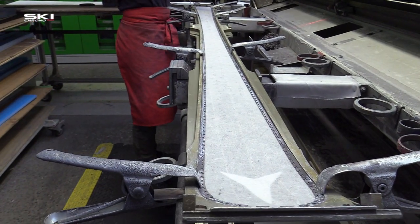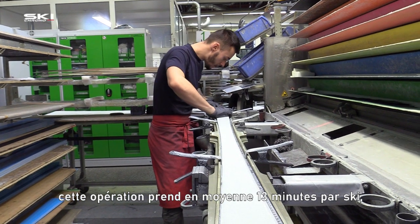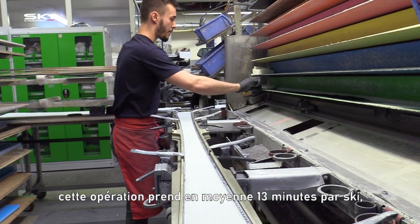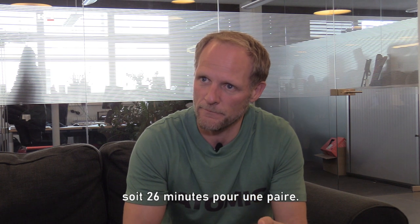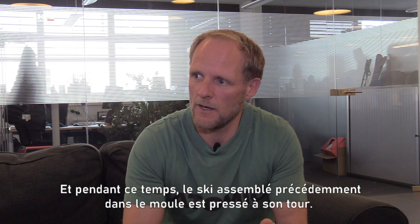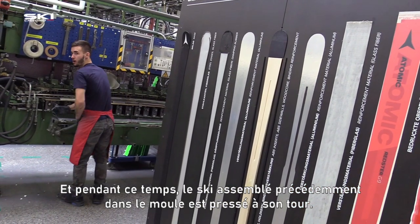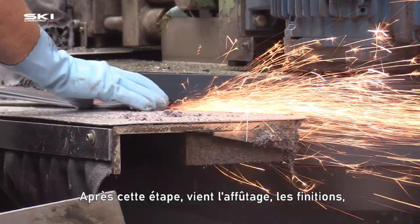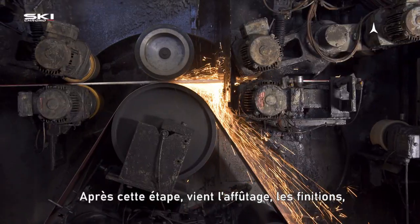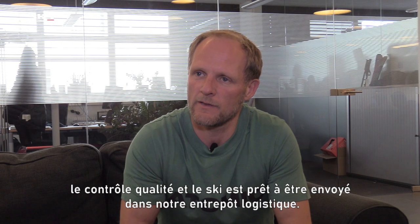Depending on the construction type, the assembling process takes roughly 13 minutes per ski, so 26 minutes for a pair. In the same time, the previous ski he has assembled is in the mold and in the press actually, so it gets pressed. After that step, all the skis get ground, fine-tuned, quality checked, and are ready to be sent to the warehouse.